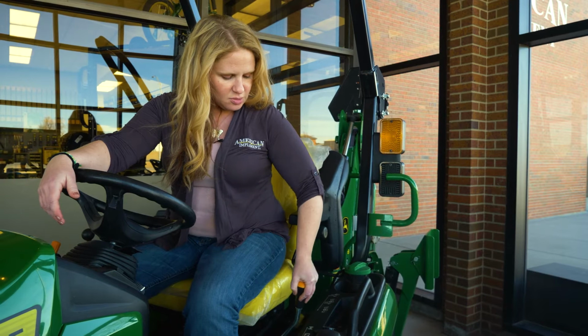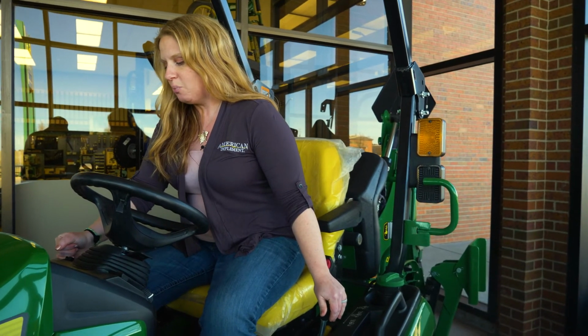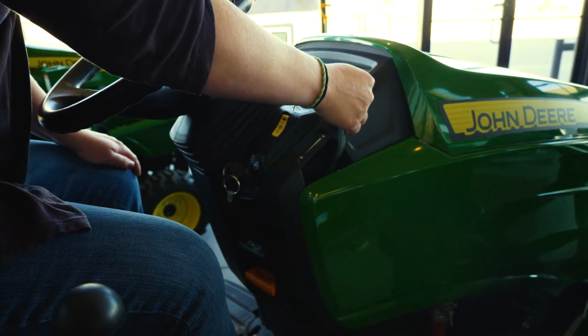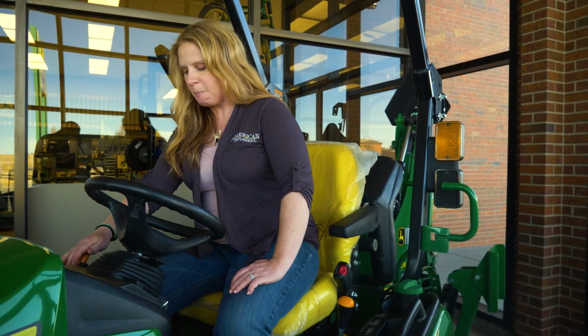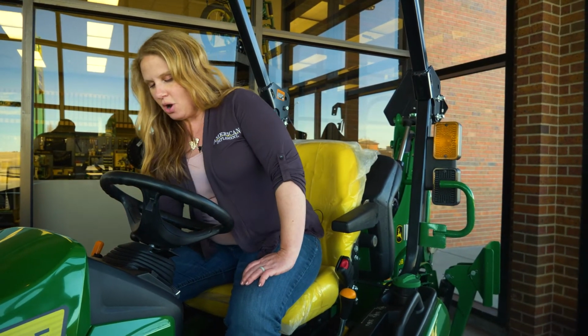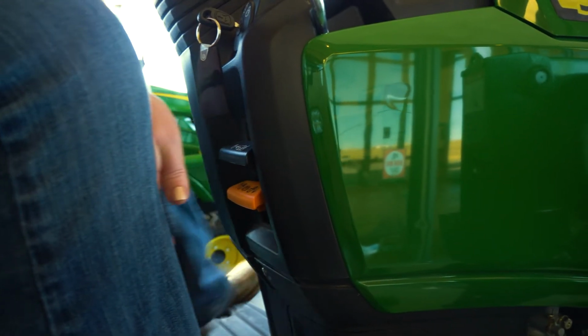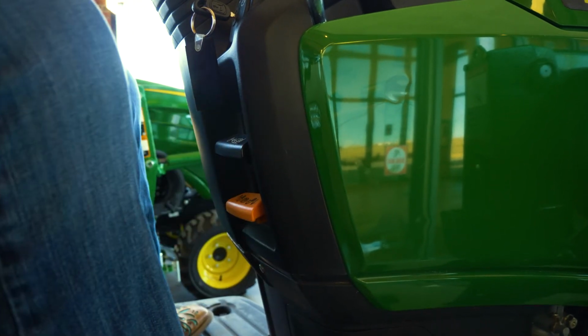So following along with the transmission or any sort of machine movement, then you're going to have your hand throttle over on the right-hand side of your dash. Pretty universal symbols there. Turtle for slow, rabbit for high. Basically a low or high idle for your engine and how many RPMs that engine's putting out. You're also going to have your park brake down here, also designated in orange. What I really like about this park brake is that it's very easy to know and use if it's actually in park, and easy to disengage as well.